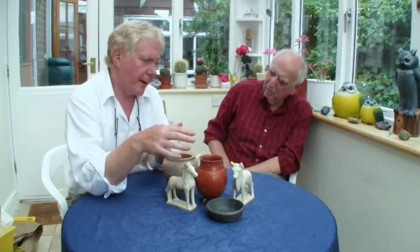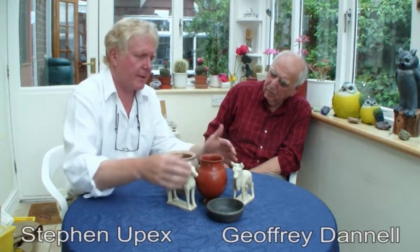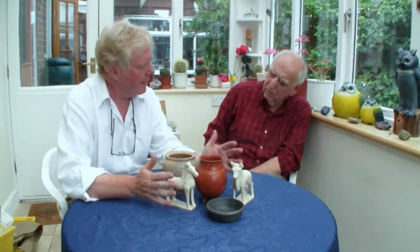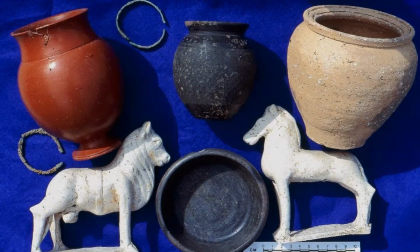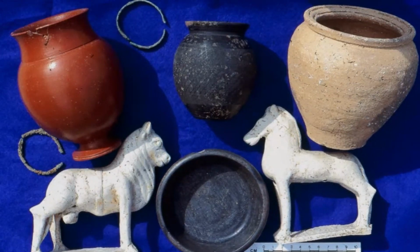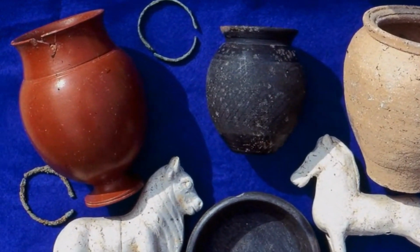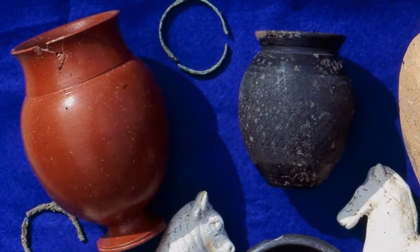So, Geoff, here we've got a child's burial, and it clearly, from imported wares of pottery and clay figurines, it's the child of presumably a very wealthy person. I mean, can we speculate who it's likely to be? Well, you can't obviously tell exactly, but clearly it's somebody who cherishes their child and has the means to express their love through quite valuable objects.